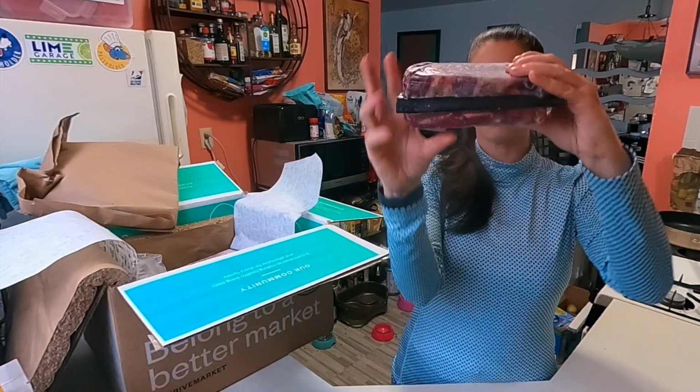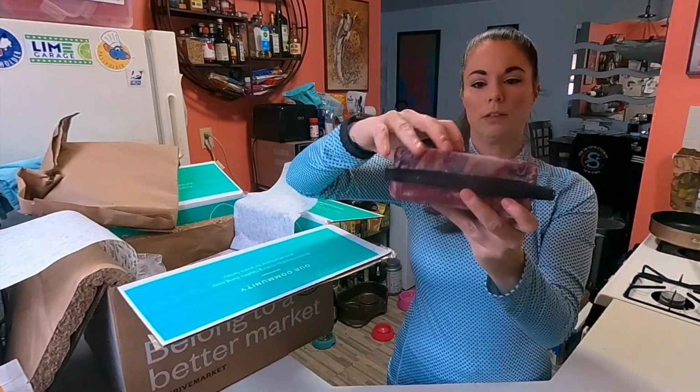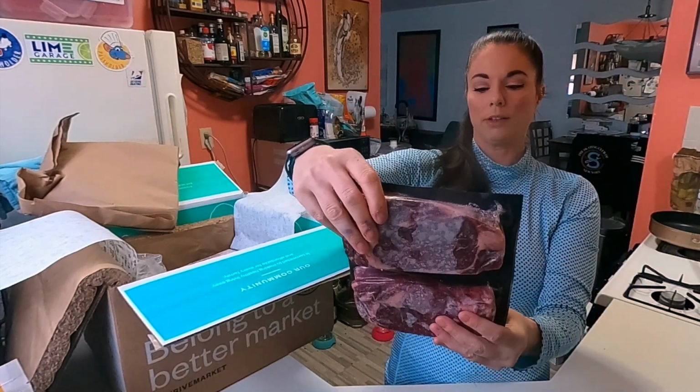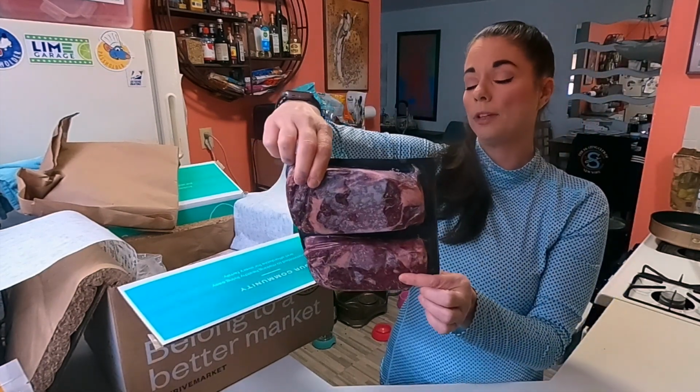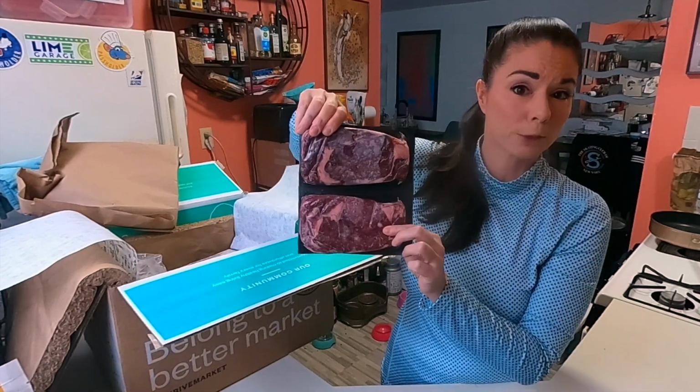So these are ribeyes. That's the thickness of one. They are each, let's see, this is 1 pound. So each of these is 8 ounces. They arrive frozen and they look like they're pretty high quality.